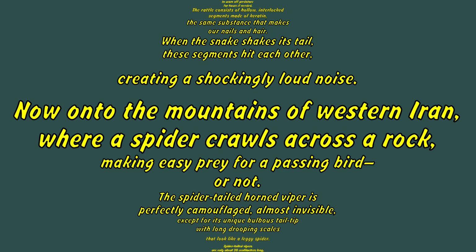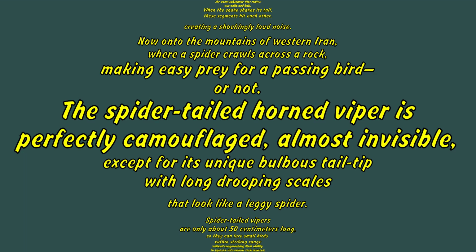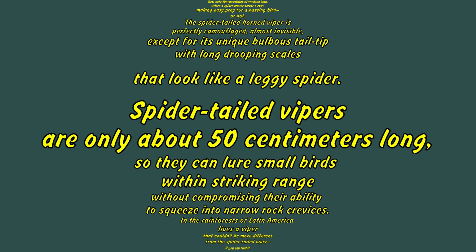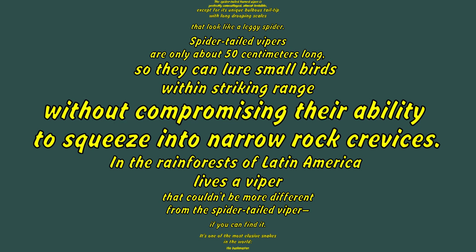Now, onto the mountains of western Iran, where a spider crawls across a rock, making easy prey for a passing bird, or not. The spider-tailed horned viper is perfectly camouflaged, almost invisible, except for its unique bulbous tail tip with long, drooping scales that look like a leggy spider. Spider-tailed vipers are only about 50 centimeters long, so they can lure small birds within striking range without compromising their ability to squeeze into narrow rock crevices.